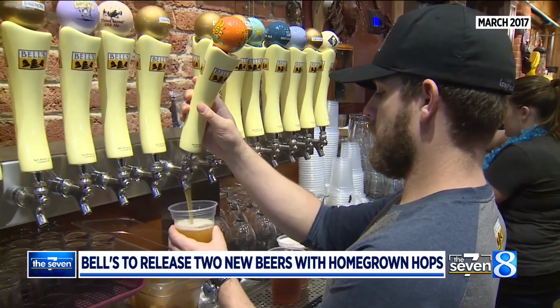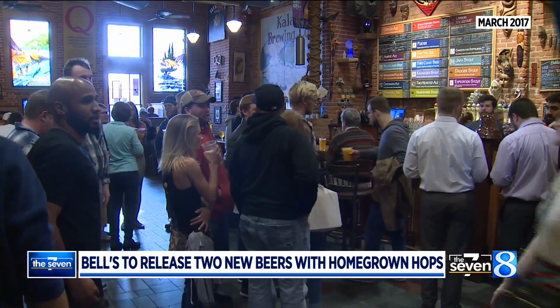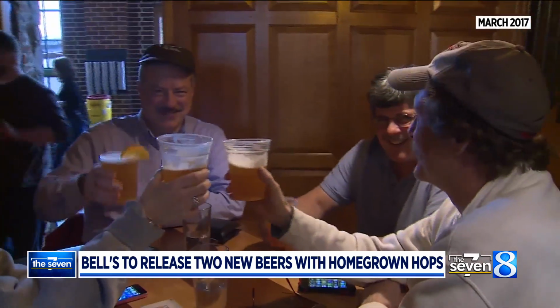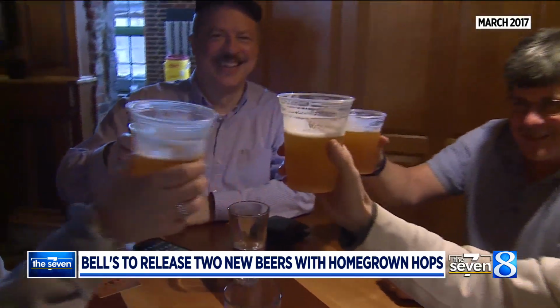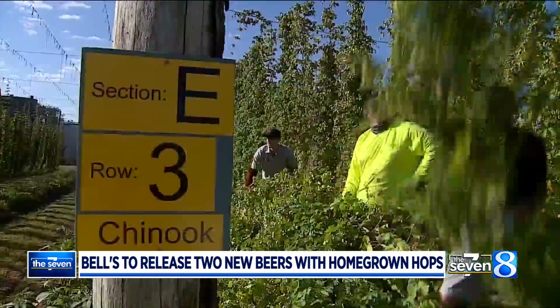From their classics Two Hearted Ale and Oberon to their newer, easy drinking blonde. Cheers! Bell's has no shortage of flavors for the masses into the craft beer scene. We continue to look for other opportunities, other varieties, other beers, and drive on things.